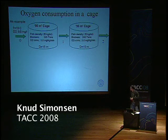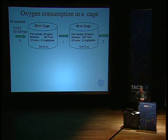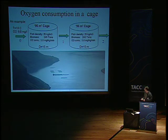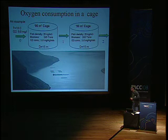If you take a look at a cage, usually cages are in a row, like seen here in this view: 1, 2, 3, and even up to 6, 7 cages after each other. Now, if you look at what's going in, there's some limit on how much oxygen can be dissolved into the sea. Going into a cage, there's some consumption, and the remaining oxygen is going to the next cage.